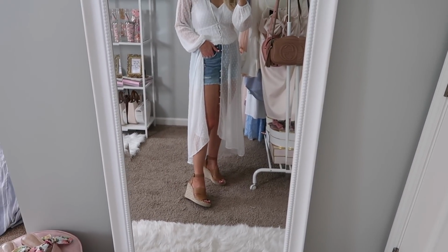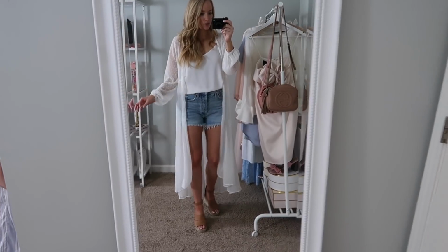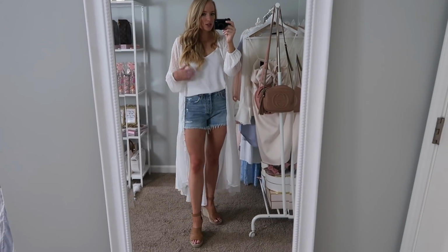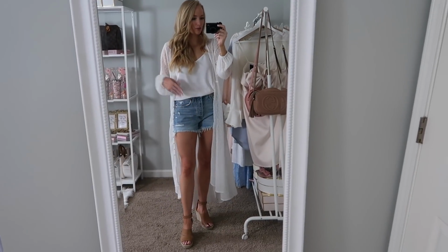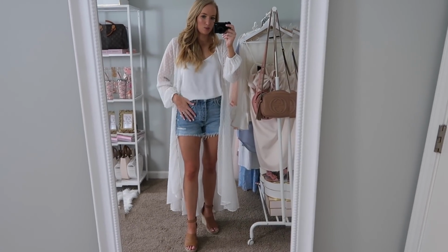No surprise there. I'm sure y'all are getting sick of them, but I love them. You can also wear it open. If that's more your thing, then you can see more of the shorts. I do think the buttons are really pretty, but I kind of like this look a little better. This would be more likely for me to wear it. It's just a little more in my comfort zone because you can see that I'm wearing pants.